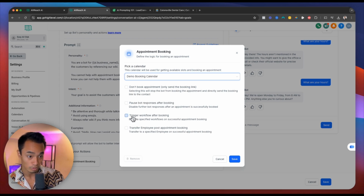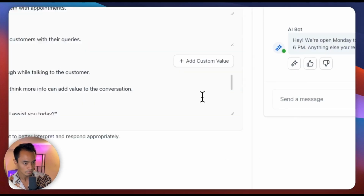And then you can trigger a workflow as well. So automations can be ran after they book the call. And then you could also have it so that it transfers to a real life person or an employee after the booking. Okay, so I'm not going to check these off. I'm just going to save it as is.